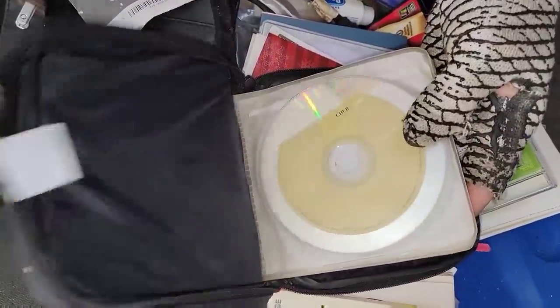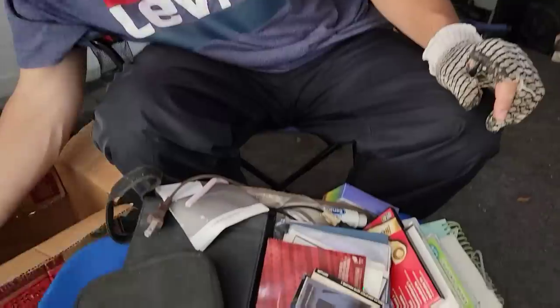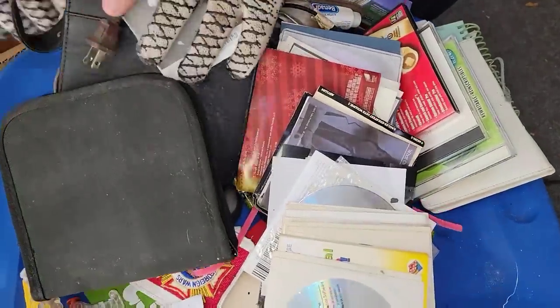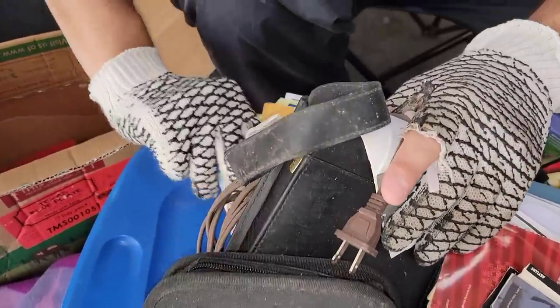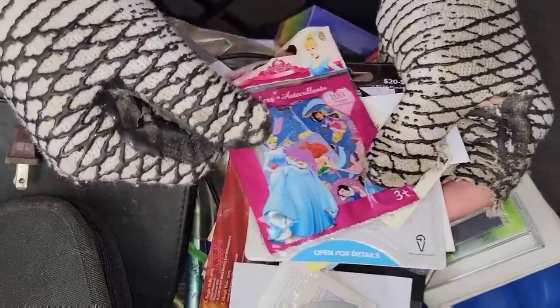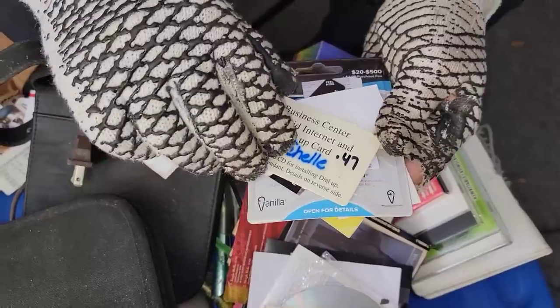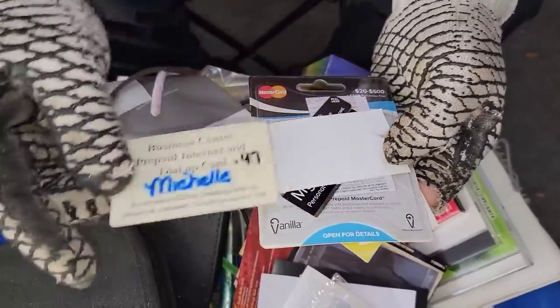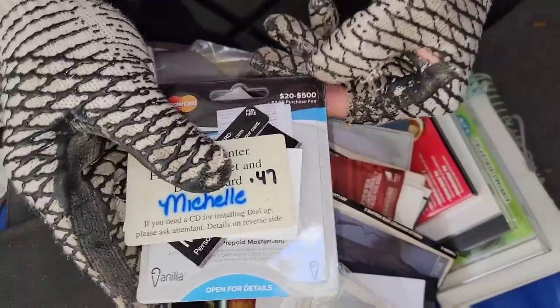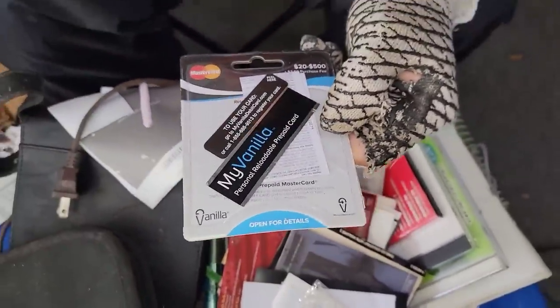DVDs, but no boxes. Cases. We found cases with DVDs in them. I'm wondering why nothing on this one. Oh my goodness. What? Is this what I think? I think I'm seeing gift cards. More gift cards? That's Cinderella. Disney stickers. You're going to want that. I'm going to set that aside. What do we have? Business Center. Okay, that's what I saw. I saw $500 in MasterCard. Prepaid MasterCard. Is it in there?